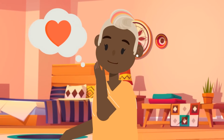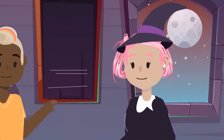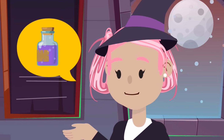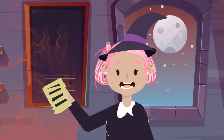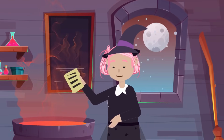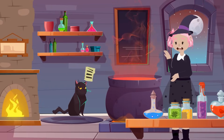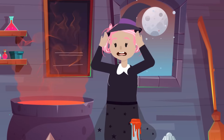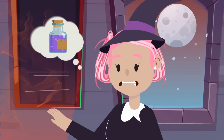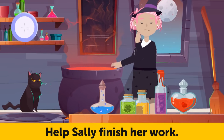Amy had a crush on her neighbor. She went to the local witch, Sally, to ask for her help. Sally said she would make a purple love potion. On the night of the full moon, Sally took a sheet of paper with her granny's love potion recipe. She mixed all the ingredients except for the last one. Suddenly, a gust of wind threw the recipe into the fireplace. Sally was desperate. She didn't remember the name of the last ingredient, but she still knew for sure that the potion should be purple. Help Sally finish her work.